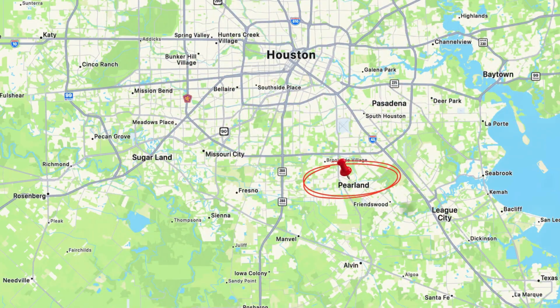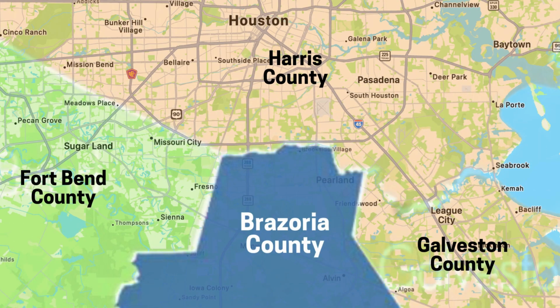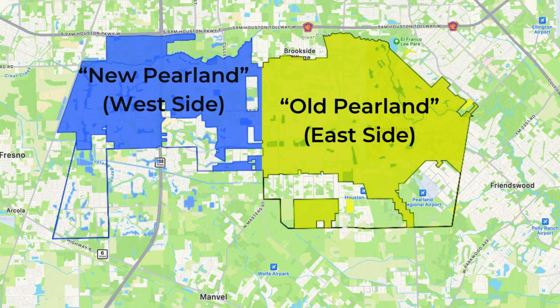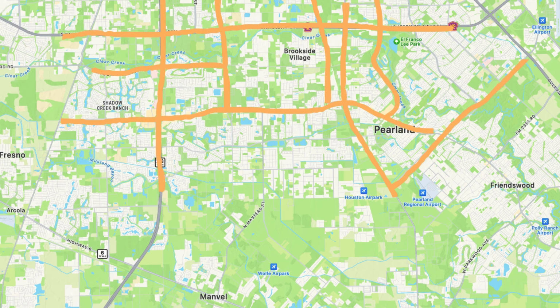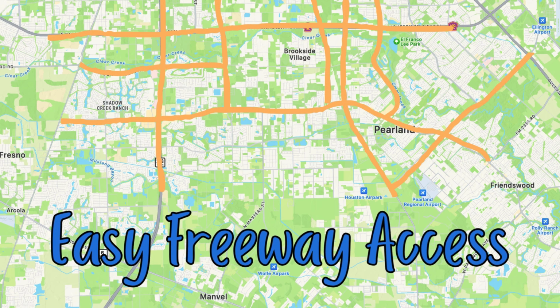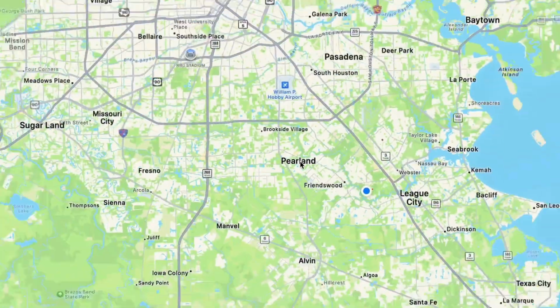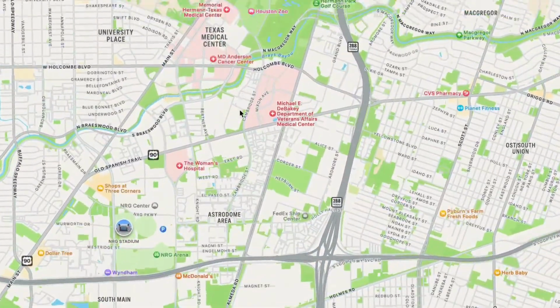Now, let's take a closer look at Pearland, and the first thing that I want you to know is the location and why the location is prime. Pearland is located south of Houston, Texas, and the majority of Pearland is located in Brazoria County and can really be separated by Old Pearland and New Pearland, aka East and West Pearland. The multiple access points to major freeways that go in every direction imaginable in the Houston area makes this city a prime location for a lot of people, especially those in the medical field.